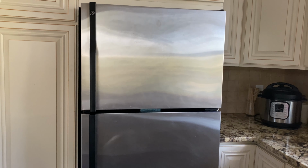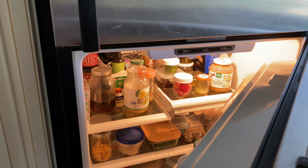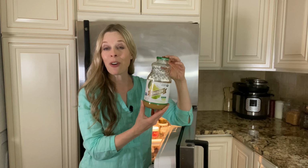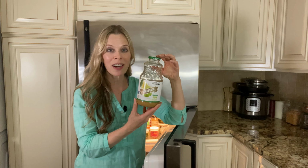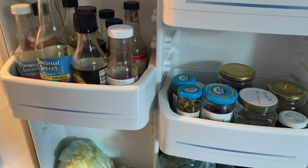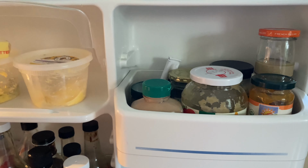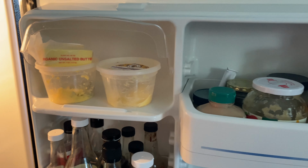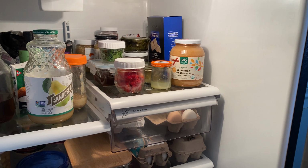Let's see what's in this fridge. I generally always have some type of juice on hand, whether it's pear juice or apple juice. My daughter loves a splash of this added to her water. So on my refrigerator door, I've got the usual assortment of sauces and seasonings, condiments. I think a lot of us store these kinds of things in these shelves on the sides of our refrigerator door.